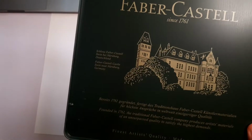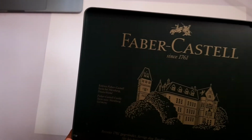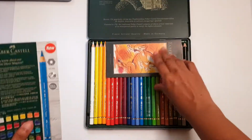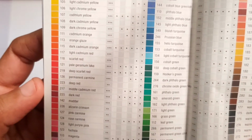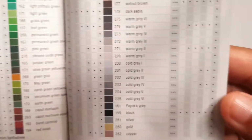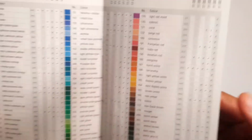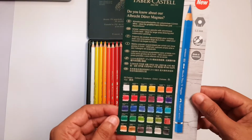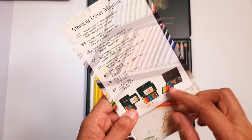This is a tinned box set, by the way. You have some information about the company over here. The biggest Faber Castell Polychromos set is 120 colors. So these are all of the colors in this range, but my set has only 24 colors as shown here.